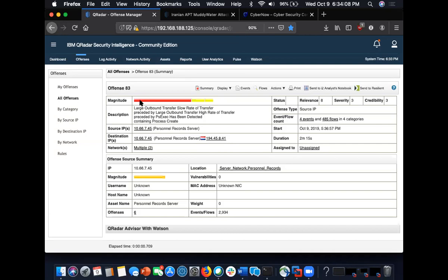So looking back at this incident, there's a few things that I would start asking myself as an analyst. Okay, with a large outbound transfer, potentially connected to an infected machine, the first thing I'd say is: large outbound transfer, how large? How much data is going? Where did it go to?